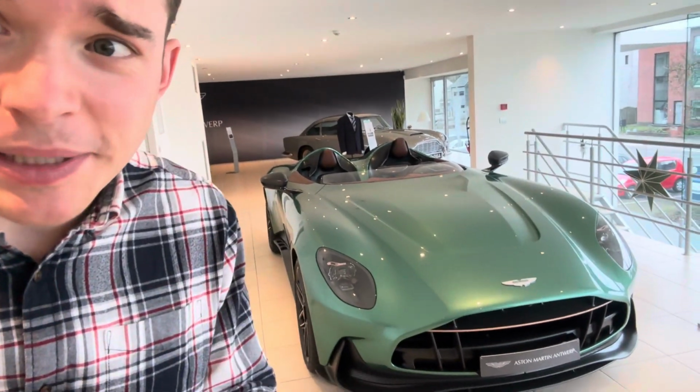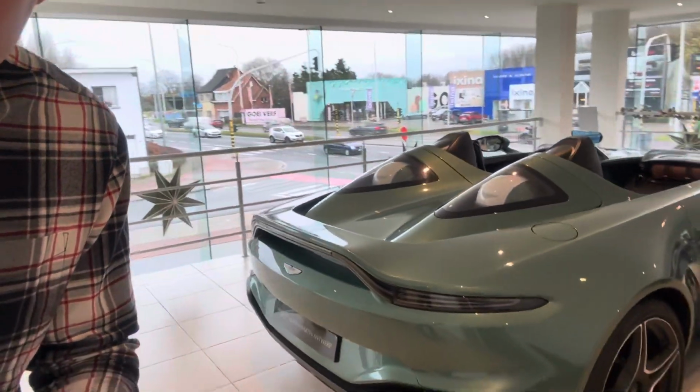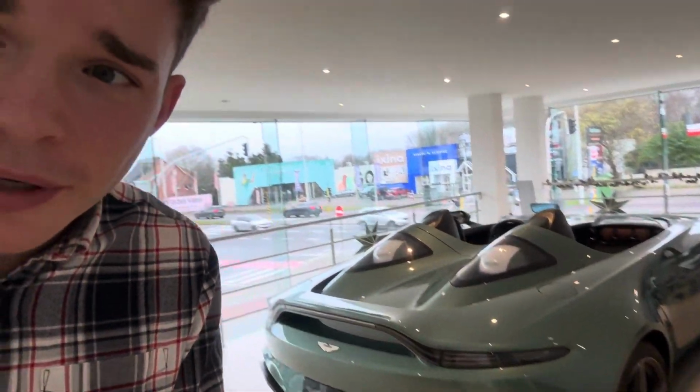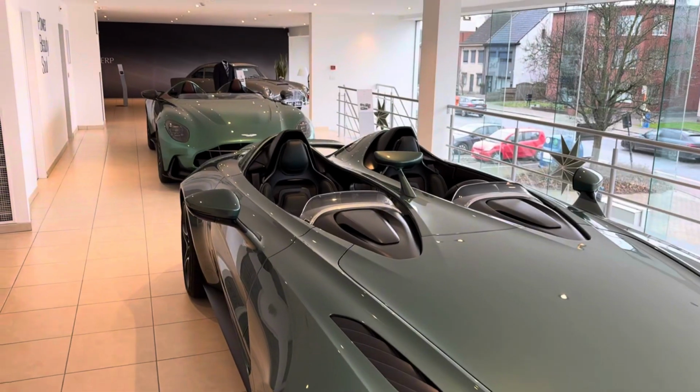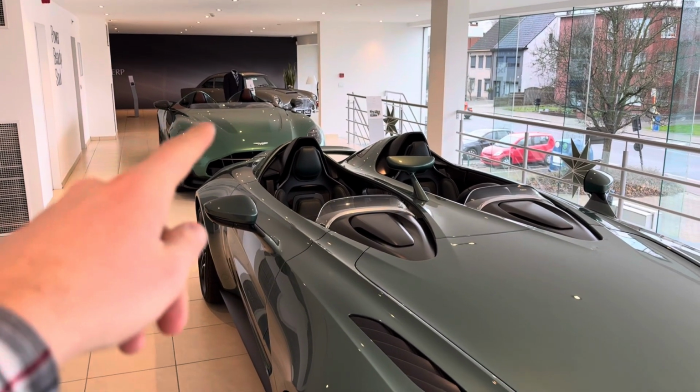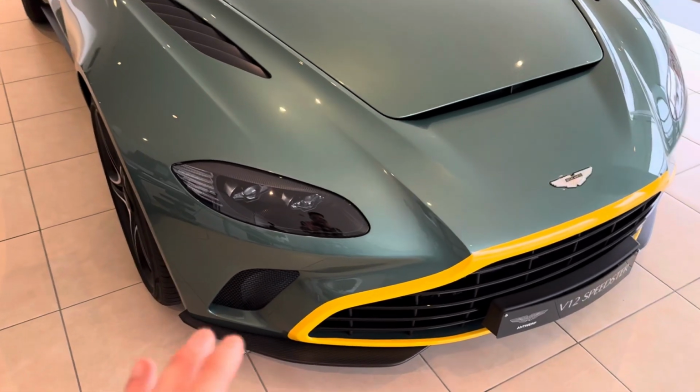So next to this DBR22, we also have the V12 Speedster. Let's check this thing out. I already mentioned the engine specs on the DBR22, exactly the same engine in this. So the specs you already know. We have sort of the same green metallic paint as you can see on the DBR22, though the V12 Speedster is a little bit different.